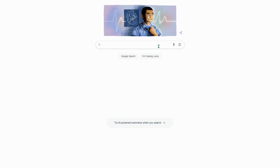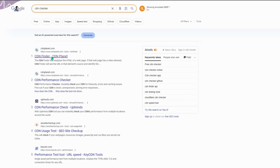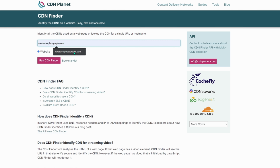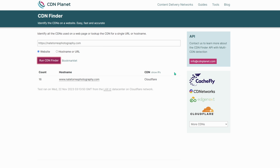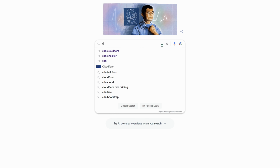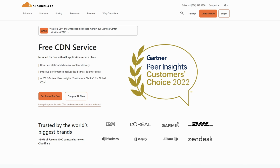To check whether or not your photography website is using a CDN, you can use a CDN checker tool. When I run this test on my website, you can see I'm using a CDN from Cloudflare. In fact, the most popular way to obtain a CDN is through Cloudflare. All you have to do is go to the Cloudflare website, sign up, add your domain, and point your domain to their name servers. They have a tutorial on how to do it. It's very easy and free. If you get stuck or have any questions on how to set it up, feel free to email me.